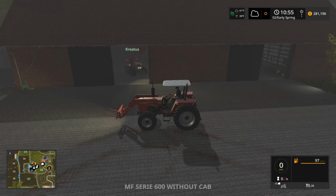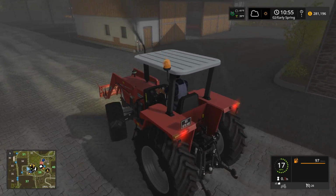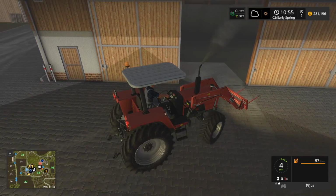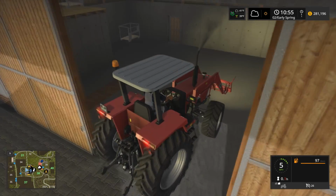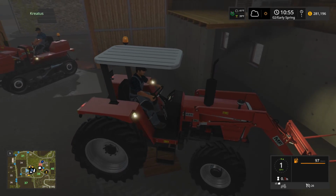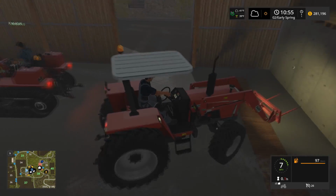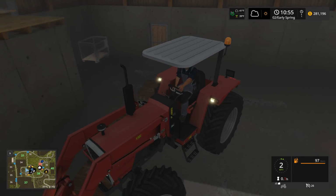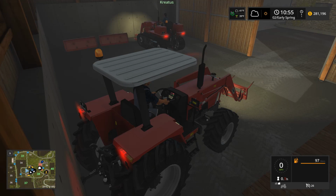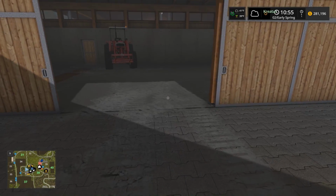All right, time to do some work. Should we do it with these tractors or should we do it with the heavier tractors? Your call, boss. Probably the heavier tractors, especially because it's so cold out. It's not a nice day to do this with these tractors. If it was nice, warm, and sunny, but it's 41 degrees, cab tractors are preferable. I'm just going to park it like this, aiming out the door.